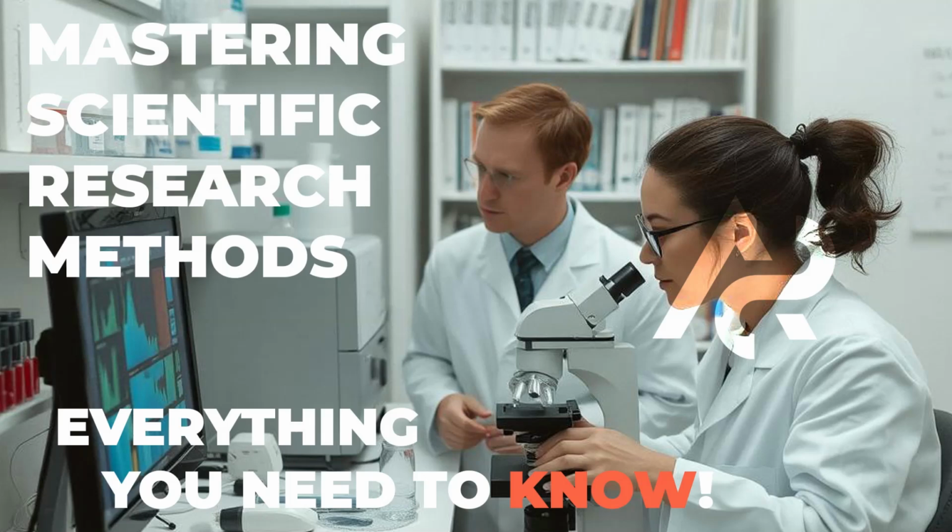That's so simple. And then applied research is more about taking that knowledge and using it to solve specific problems. So like developing a new cancer treatment based on our understanding of cell division. So that's where we start to see research having a real impact, like on our health in that case. That's fascinating. Yeah, and the presentation delves even deeper into the steps of the scientific method. And they really emphasize experimentation as this core aspect of research.